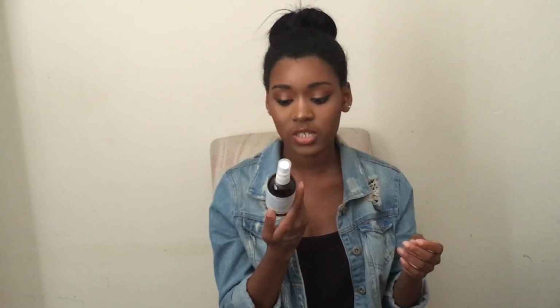Then I got this brush cleaner just as a spot clean. This is the Citrus brush cleaner. It's the Sephora brand.